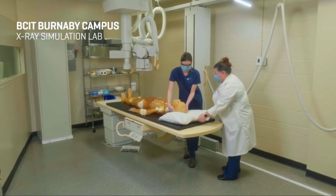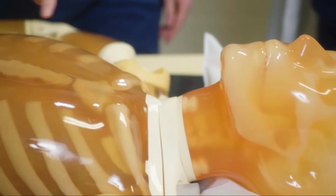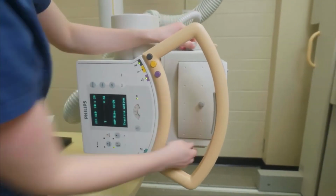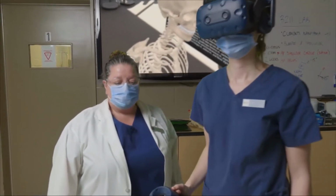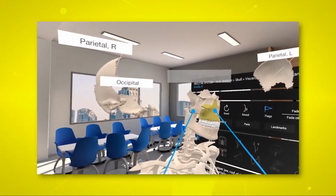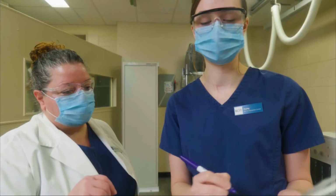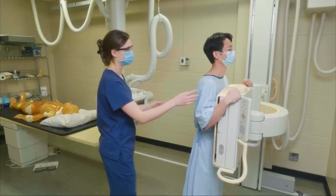The medical radiography program at BCIT is a 2-year diploma program. You do a term of academics where we teach you the theory of the positioning and the anatomy, the physics and the equipment, and then the next term you go out to clinical and practice everything that we've taught you. The students practice on equipment at BCIT that they will be able to find at most clinical sites. The integration of VR is completely unique to BCIT. It helps the students learn the orientation of the anatomy and how it relates to the type of positions that we try and put our patients into. Once our students graduate from our program, they are fully prepared to write the National Certification Exam, the CAMRT, which allows them to work across Canada.